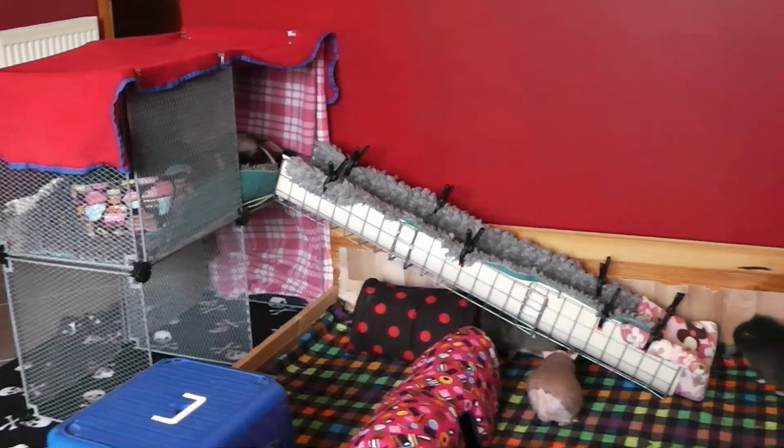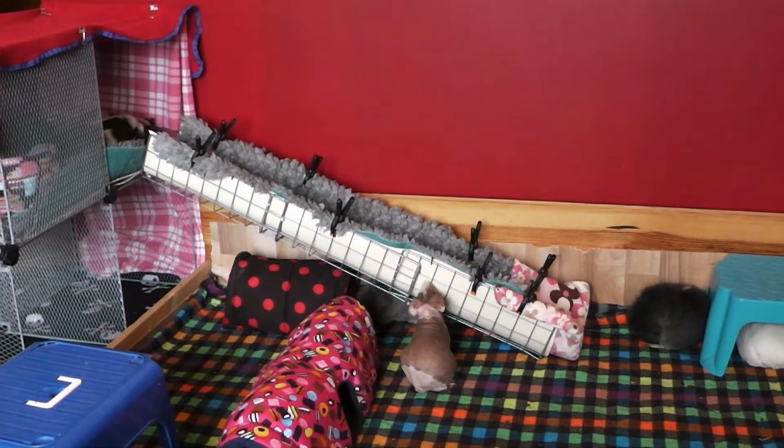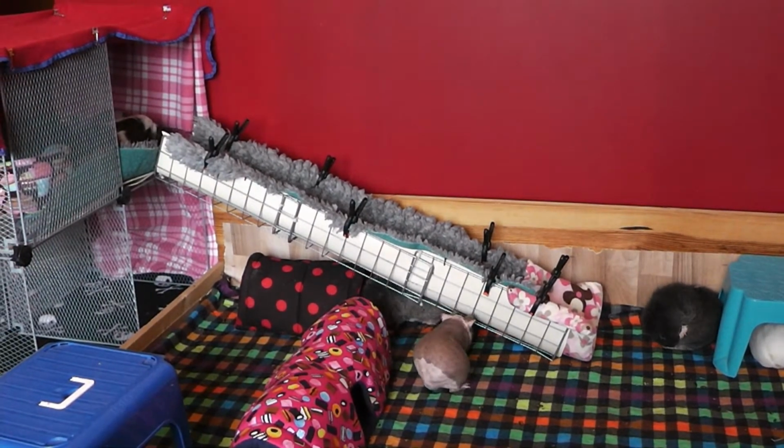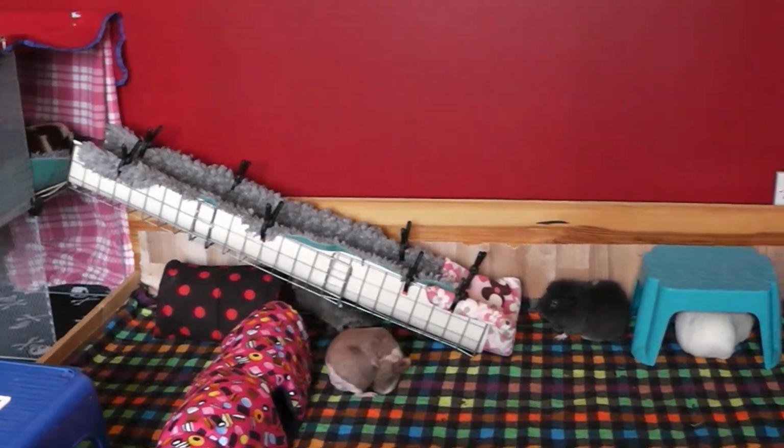So we got Zoe from a rescue, being well made aware that she could be pregnant, and she had 3 babies.